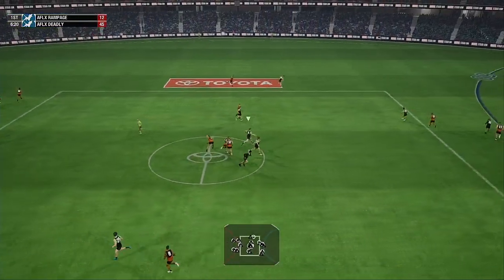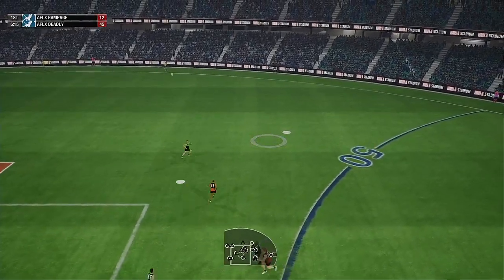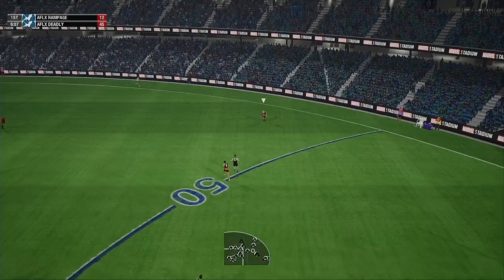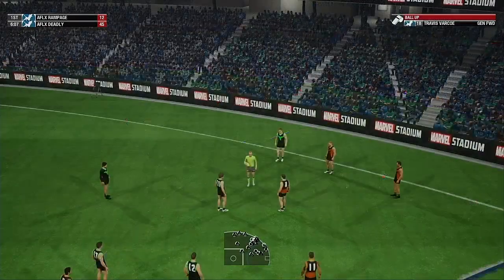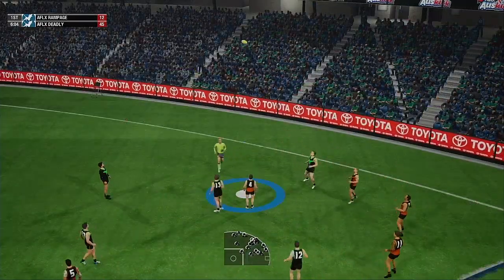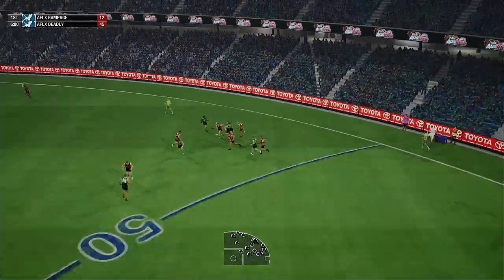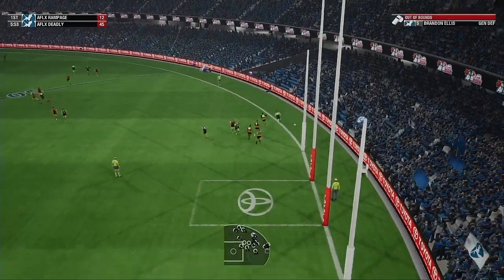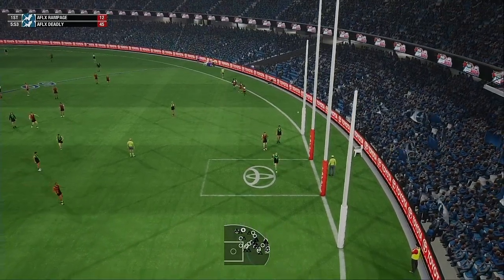Wins the ruck duel. Gets it out of congestion. Decides to keep it alive. Now we've got a ball up. The visiting team are winning the ball out of the clearance and are capitalising. It's much easier to score when you're always on the front foot.